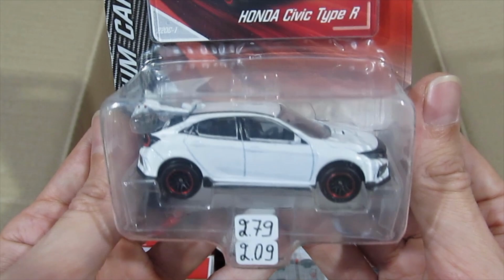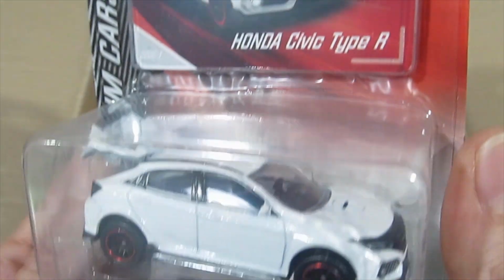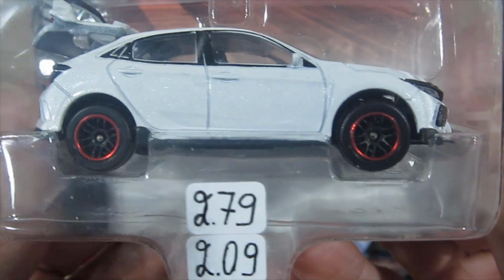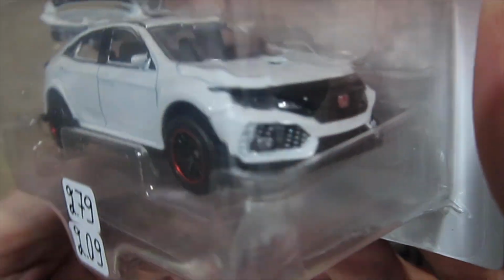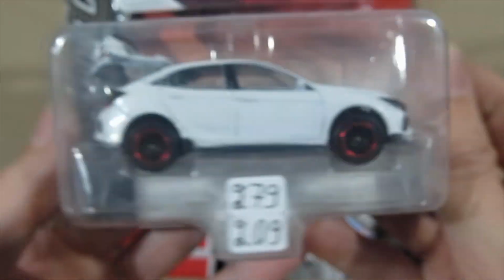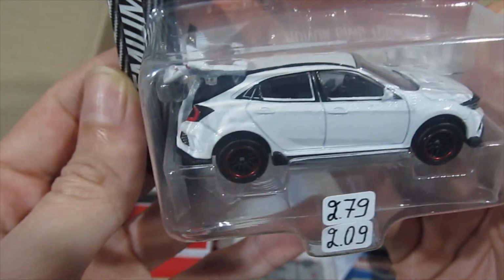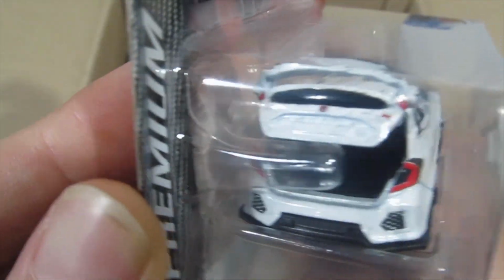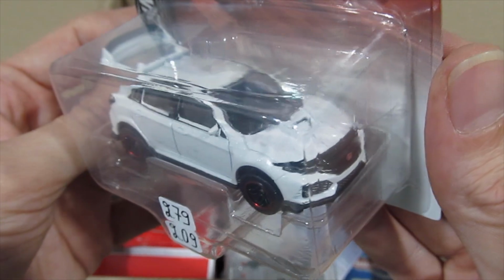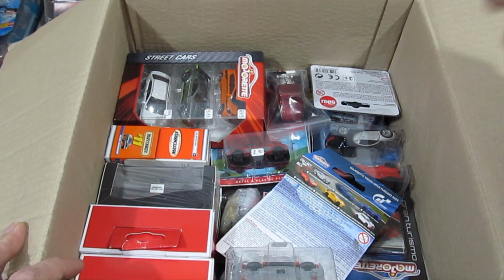Honda Civic Type R. Now that's nice. There's a little detail there. The little postie that you get with it. Those wheels look really cool too. Oh man. That's some beautiful detail on this one. Oh nice. That is absolutely awesome. That's really, really cool. I don't know if I'm gonna have enough room down here to display everything.